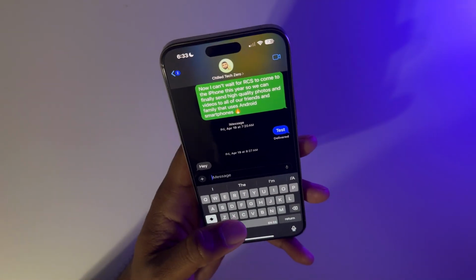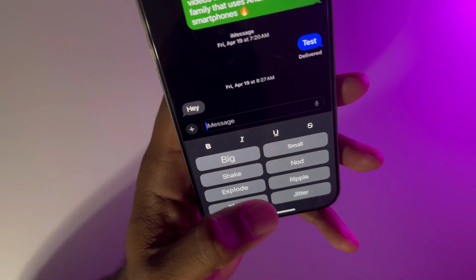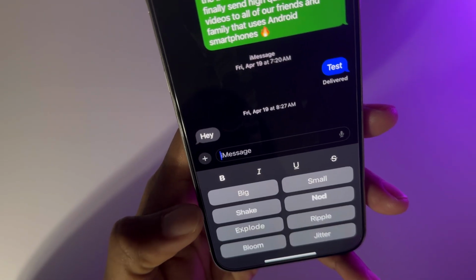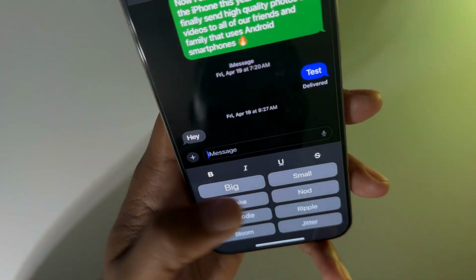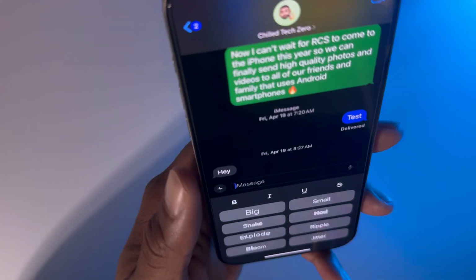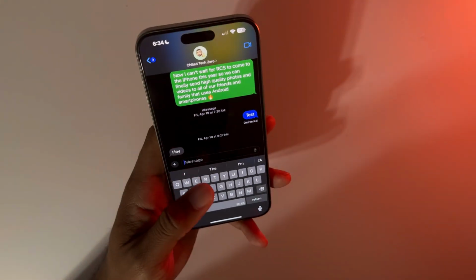The next thing is the message effects. Now, I have noticed that this is not currently working for everybody, so you can try sending this, but in my experience, sending this to somebody who does not have the iOS 18 update, they can't actually see it. You'll see it on your screen, but they will not see this kind of effects on theirs just yet. So the send later works now, message effects, unless they're on the beta, they are not going to be able to see that one right now. So just be mindful of that.